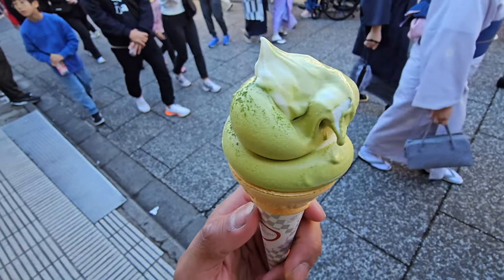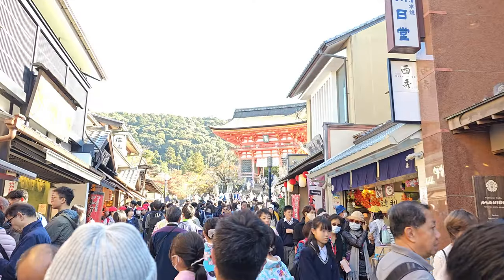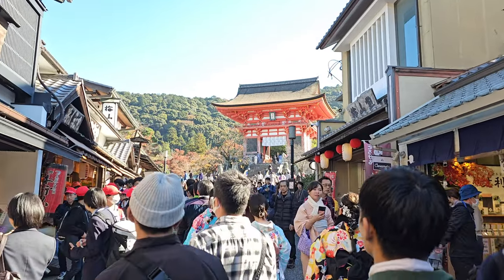Even like what, the green? And then my outfit's green as well. So I'm also just like matcha. Whoa. That's a cool tempo.